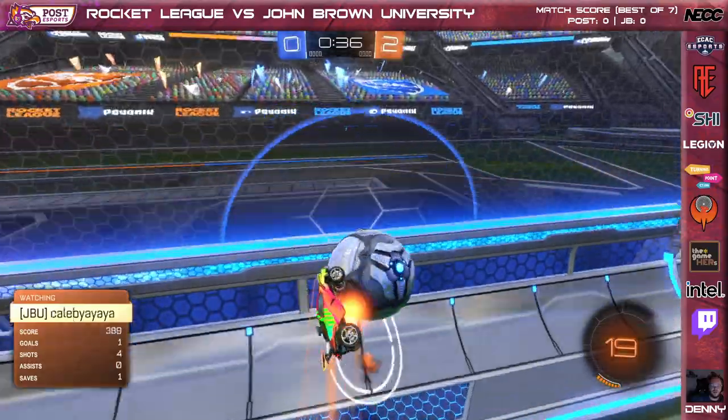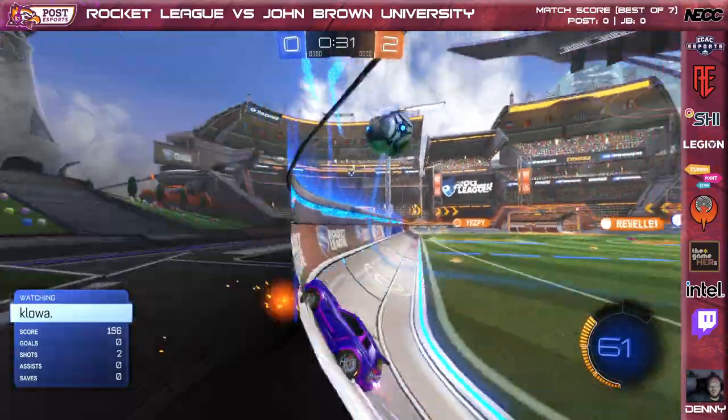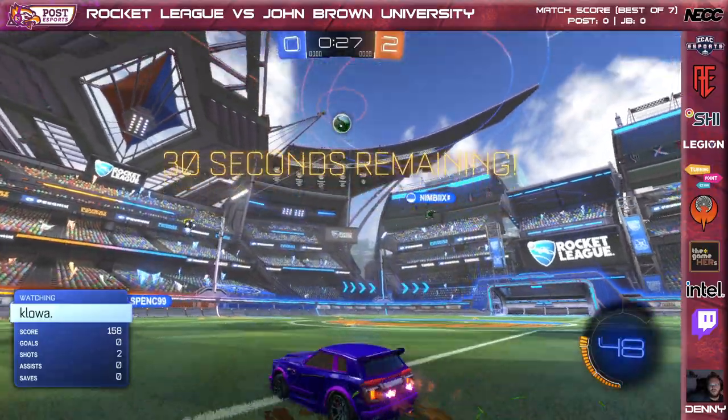This one's going to be over to Caleb. Going to go for a pinch here. That's a nice pinch, but off target just slightly. Klowa now just going to bang this over to NiMBiiX. Pops it back up.